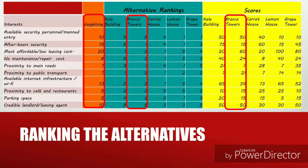And the best way to do this is to use an Excel sheet, which is what I've done, and I just imported it here so you can see. But really what you're doing is multiplying your weighting, for instance, for Broco Towers, by your alternative ranking, and that will give you this. The same thing for the Kell building. Same thing for Carrot House: you do your weighting multiplied by every one of the rankings for Carrot House, and that should give you the Carrot House scores.